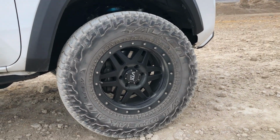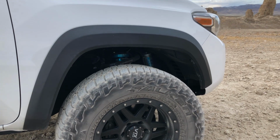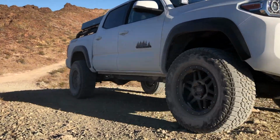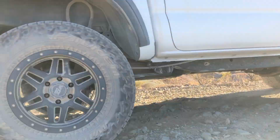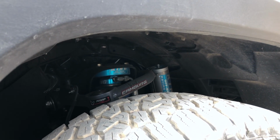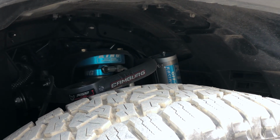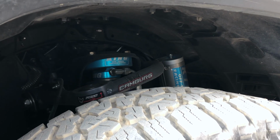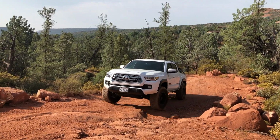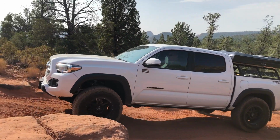So when we picked up Saki, it already had a lift and suspension done to it and the wheels and tires on it. I was running Falcon Wild Peaks on our previous Tacoma, and I actually love the AT3s on the Tacoma. It's been a great tire. I do have the King suspension, mid-travel, the 2.5 and the Camburg upper control arms, and it's pretty well outfitted for what we're going to do. We don't have any plans to do any crazy rock crawling or anything like that. So this is a perfect base for our truck and for our purposes.